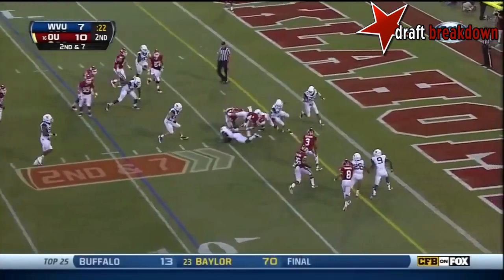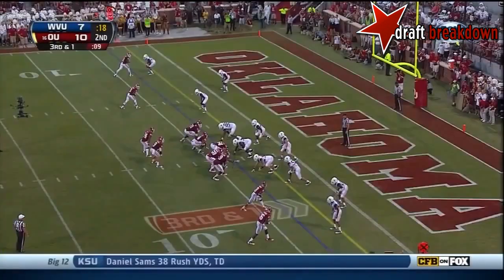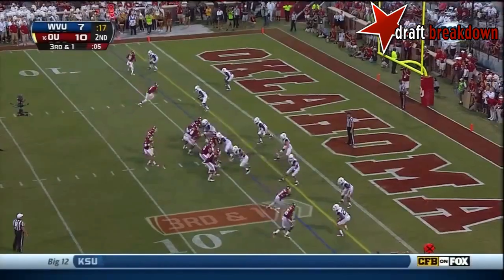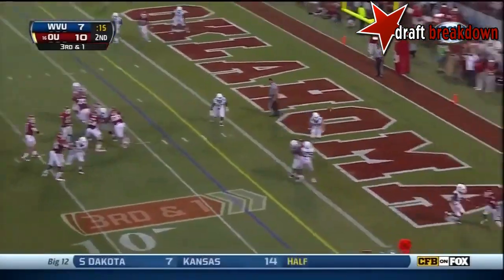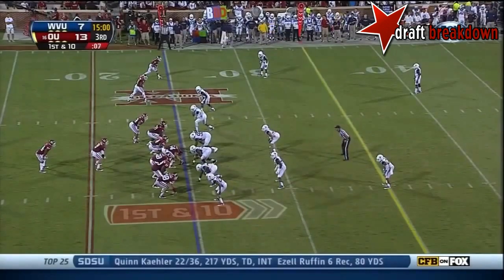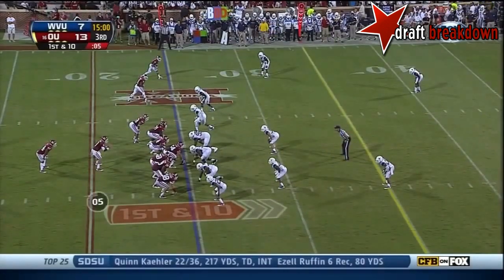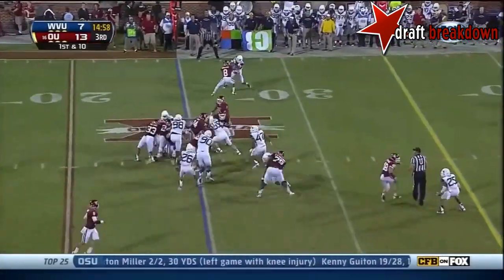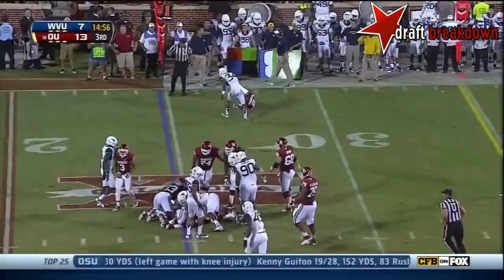Knight wants to run it. Does. And in the backfield with Knight. Will he run it again? Here's Knight. Throws in the end zone. Complete. Into injury. Clay, the pistol back. They give it to him all. First down. And he'll get.